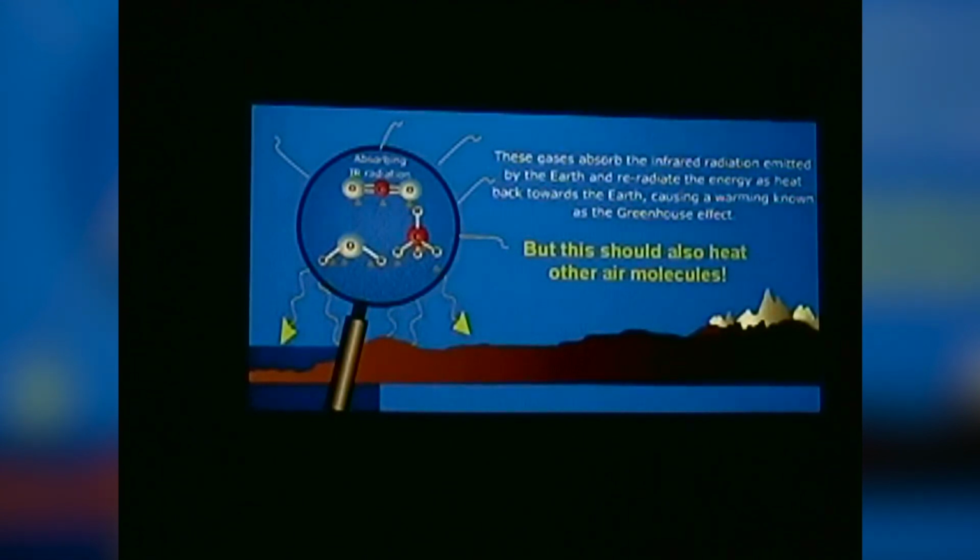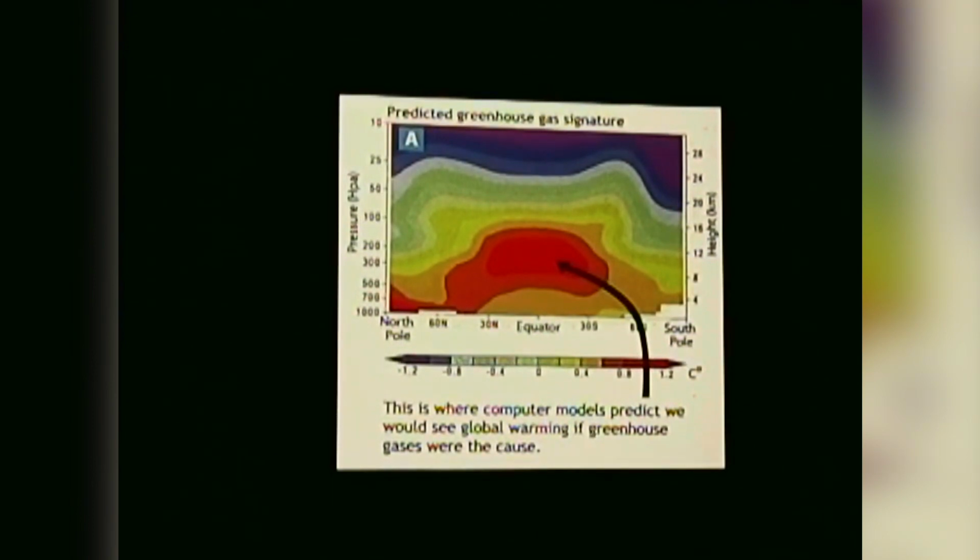So they should be heating up the air in the middle troposphere, it's called. And all the computer models of greenhouse gas warming require that the middle tropical troposphere gets warm. It's called a hot spot, which is right where we are now, in fact, except up about 10 kilometers. And I learned that in Holland, Rob. Kilometers, not kilometers. I hate that.